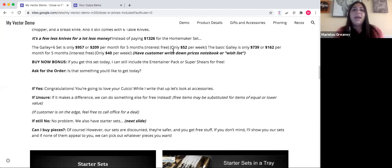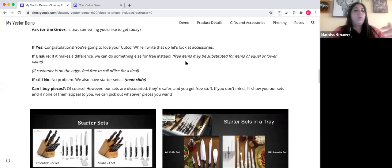Okay. If you know that they didn't want table knives, then quote the price of the basic galley set. All right. And then we're going to go and tell them about the buy now bonus. So you'll notice that every time we close on a set, we're using the same framework that we used for the homemaker set. So you guys should already know what to do here. Buy now bonus. If you get this set today, I can still include the entertainer pack or super shears for free. Is that something you'd like to get today? So when they say yes, congratulations, you're going to love your Cutco.